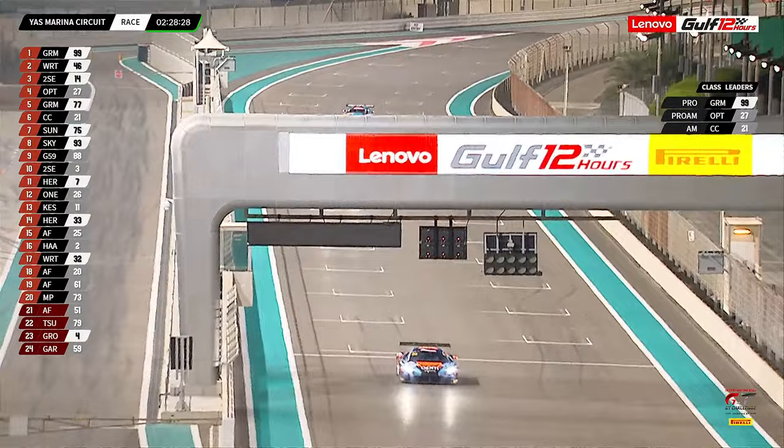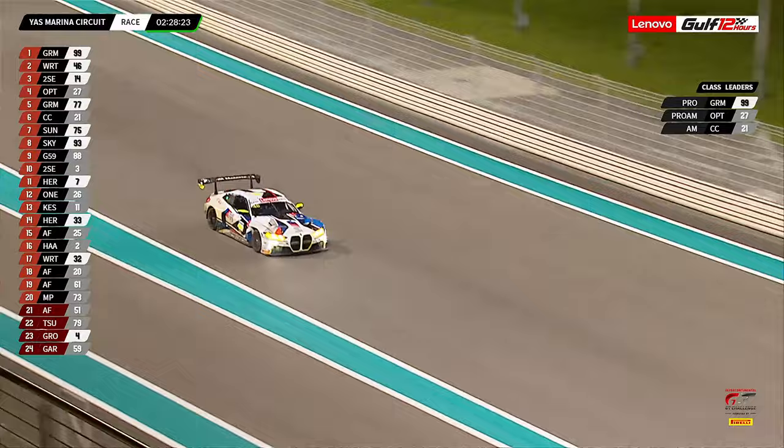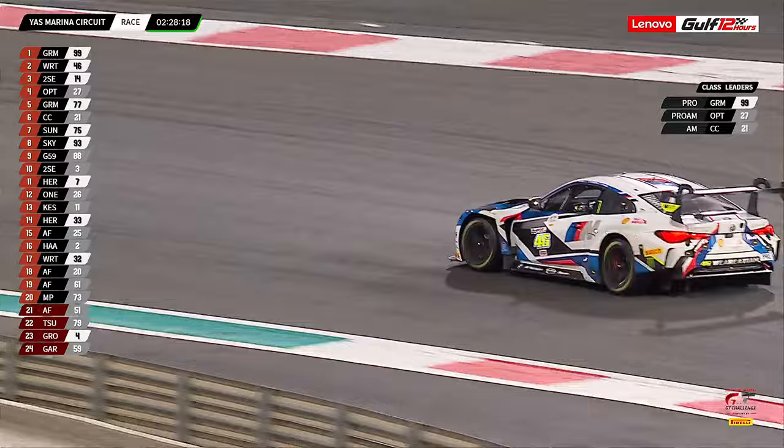Now, it's not confirmed yet, but this car that we're looking at, what we were looking at before, the 51 car, may not continue the race at all. As you can see, the car is not being worked on.